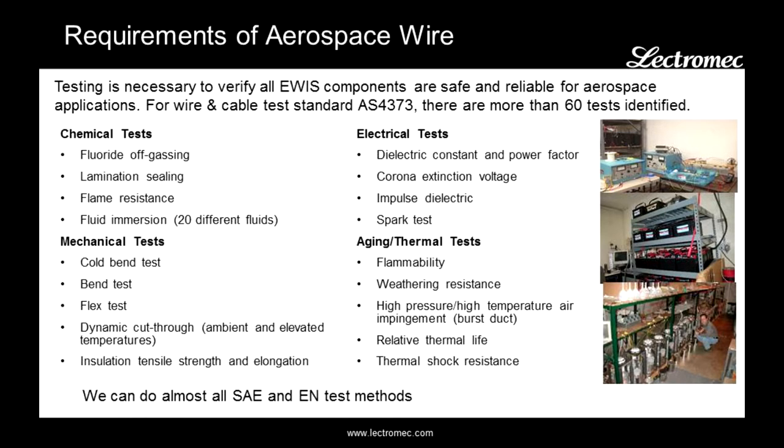From the mechanical perspective, aircraft operate in high temperature and also low temperature. When the aircraft is sitting on the tarmac in Dubai or any other warm place on the planet, those wires can be exposed to 160 degrees Fahrenheit. When the aircraft's in flight, that can be negative 55 degrees Celsius. So that's where a cold bend test comes in. There's flex testing, dynamic cut through, both at ambient and operational temperatures. There's a lot of mechanical tests that go into verifying the performance in the aerospace wire and cable.